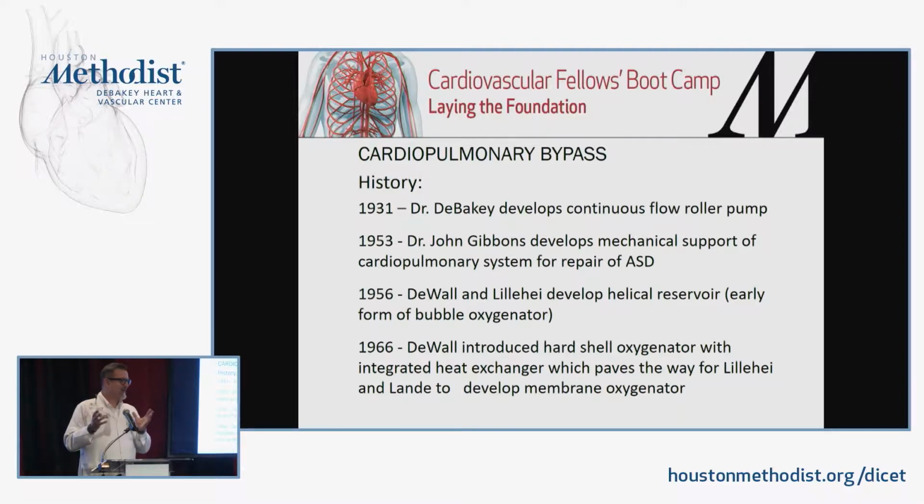What's interesting about the surgical history is that he does ASD repairs. I think he did about 5 or 7. I think his mortality rate was 50%, and he said, I'm done. He bowed out. So somebody else picked up the ball, DeWall and Lillehei, and they developed this helical reservoir, which is the early bubble oxygenator. And then later on, DeWall develops the shell oxygenator.